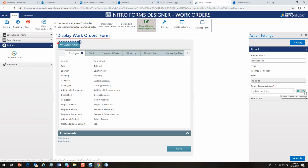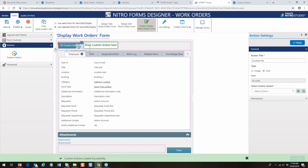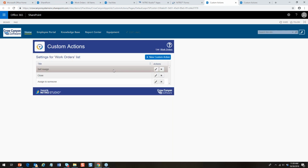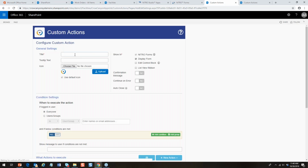We refresh this list and now escalate is on here. Oh, it should be anyway. Okay, I think I have to go back and maybe add a different custom action. Let's go here, apply. Select an action. All right, it's supposed to show up here. Let me see if I got that right. Work orders list. Oh man, I didn't save it. Oh, darn it. All right, so I have to go back here and click that again. My bad, sorry. That happens in demos, I get used to it if you do enough of these.